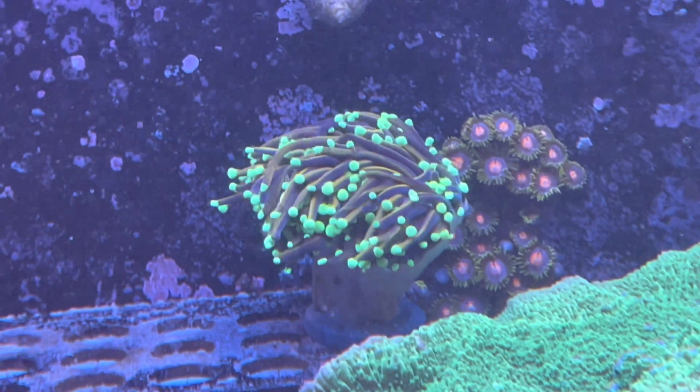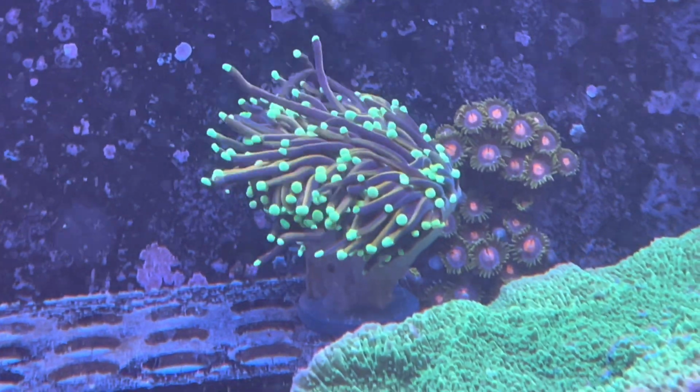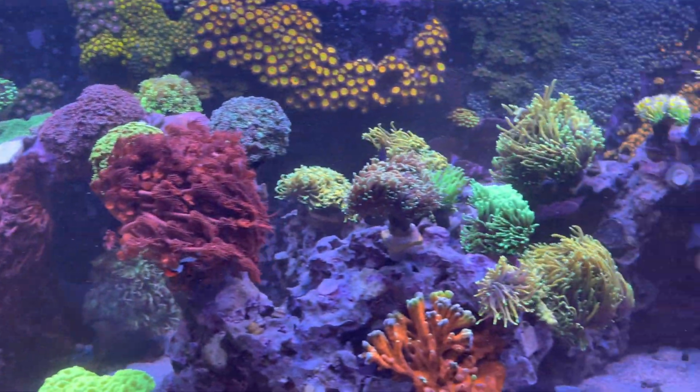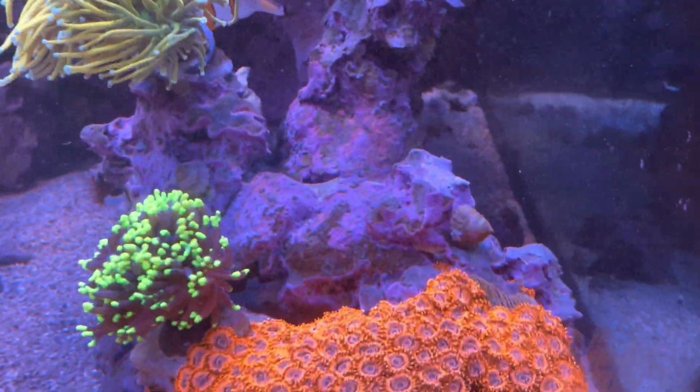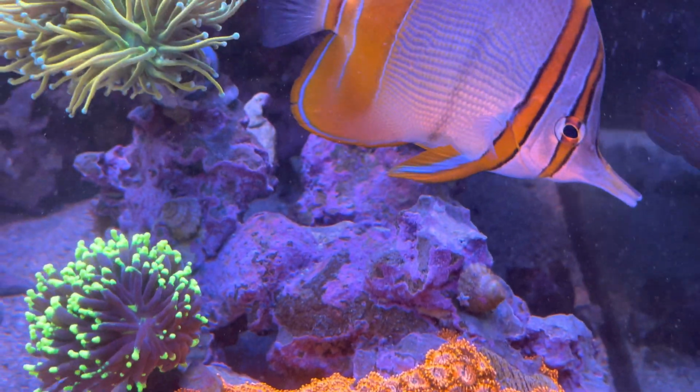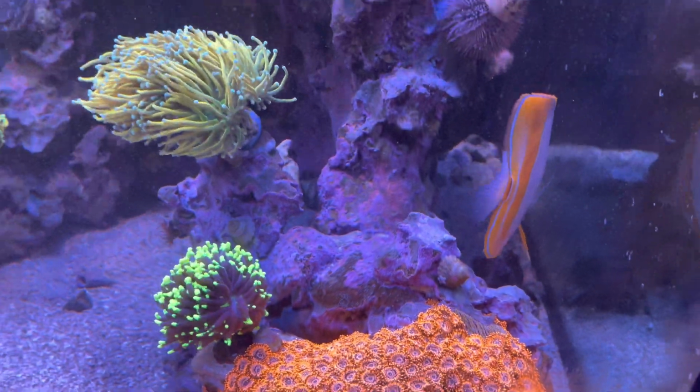I'm anxious to get it happy and placed somewhere where it'll be a little happier, but right now I'm out of room. So I'm having to figure it out. I may stick it right here, but the par is only 80 right there. So it should be enough, but it may color down a bit if I do that. Anyway, off to the SPS.